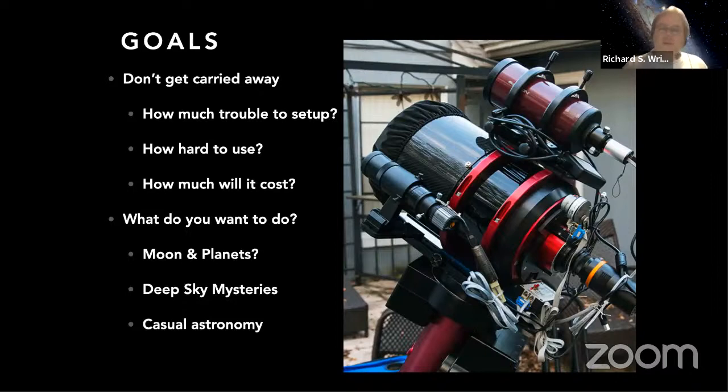Something that's going to be a lot of trouble to set up, you're not going to want to set up on a regular basis. If you can wheel it out of the garage or drag it out of the shed and set it up in the yard and be going in 5 minutes, you're going to use that all the time to look at things, or you're going to throw it in the car and take it to the state park or take it on vacation with you.